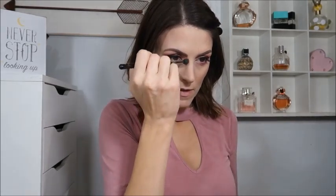So I'm going to be using the e.l.f. St. Lucia palette. It's the bronze and the blush, and I'm using the bronze shade for contour. I switch back and forth from this lately and the Hoola bronzer, depending on what I'm in the mood for. But when I use this foundation, I need a little bit more warmth because it's so light. And then I'm going to contour a little bit with a tapered blending brush, very, very lightly.